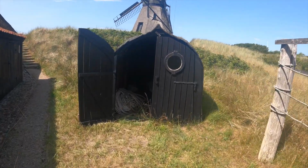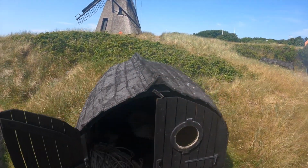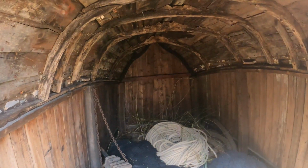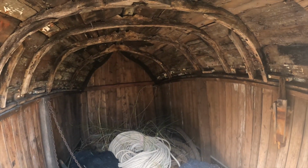It's a nice little house here outside. As you can see, it's actually the bottom of a boat. It's already watertight from the beginning, and now it's made as a shed. Really cool. The boat is of course not in the best of shape anymore, but for a shed it's perfect.